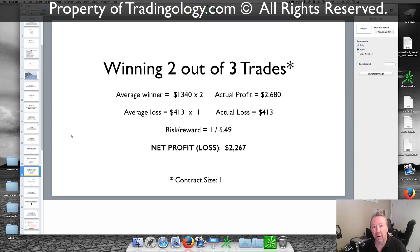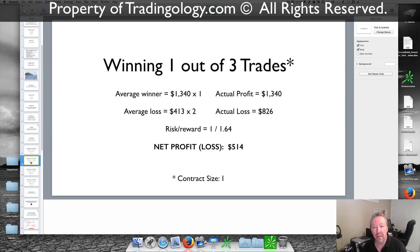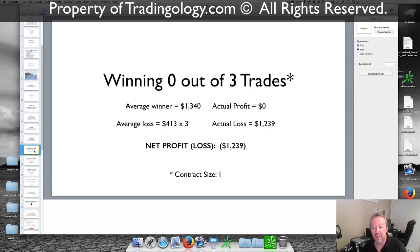So does this happen often? Yeah, it does. Does 1 out of 3 trades happen? Yes, it does, much more frequently. Does 0 out of 3 trades happen? Yes, it does, because we will have losses, and sometimes you even go into streaks where you're going to lose 0 out of 3 trades a couple times.